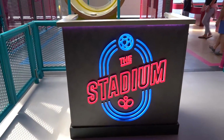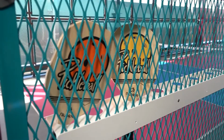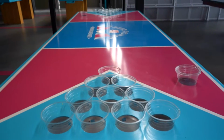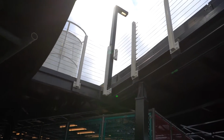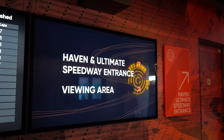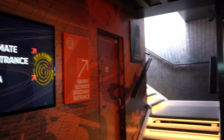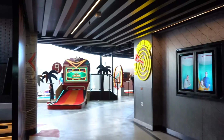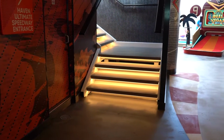All right, so I have arrived at the stadium. Now here we have shuffleboards, we've got ping pong, we've got a lot of stuff going on, and we even have beer pong and foosball. So let's go check some of that out. Ooh, I found another little part of the speedway up here too. Sweet. Okay, I found where the viewing area is for the speedway, so let's go check it out. It's these stairs here over by the tea time, the miniature golf on board that I showed you. So let's head on up.